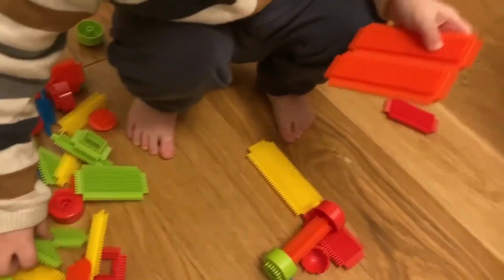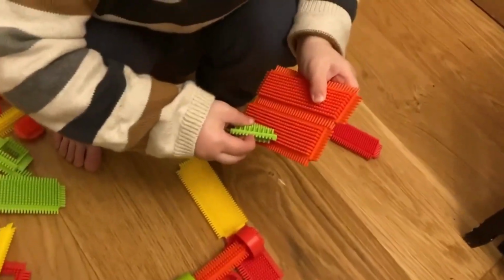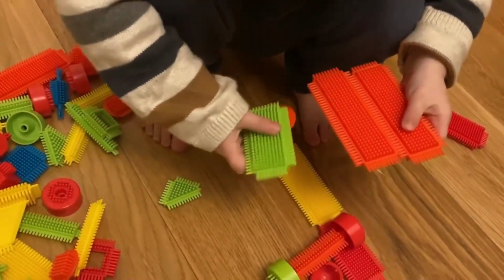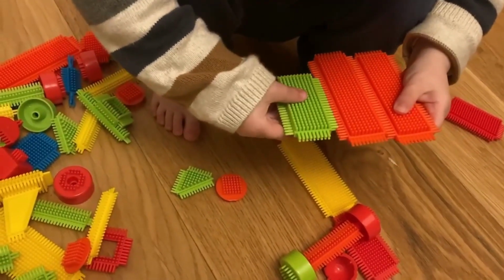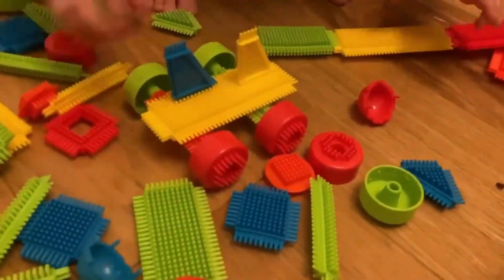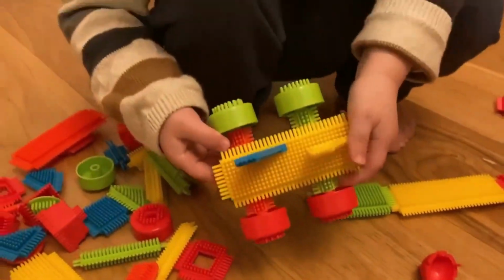He actually first played with them at my parents-in-law's house. They had a box there, and it was around Christmas time actually, and he was more interested in that than some of his presents. So we decided to buy some for his birthday. Yeah, they're really good, and again, it works on their fine motor skills.